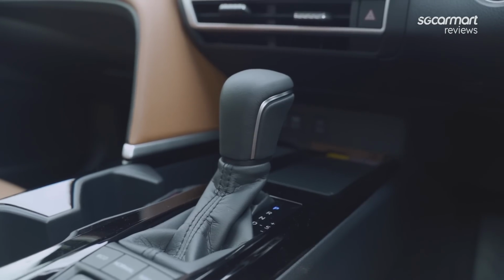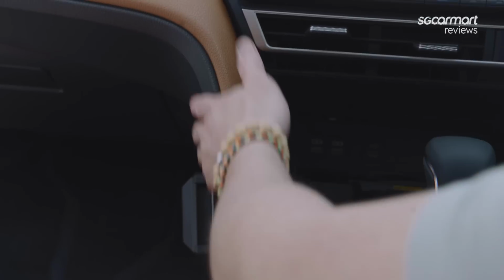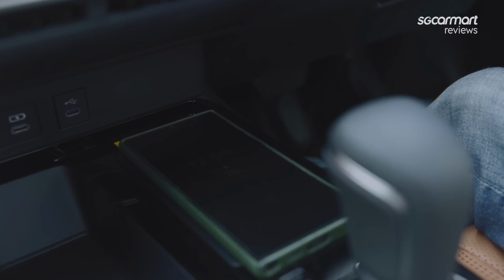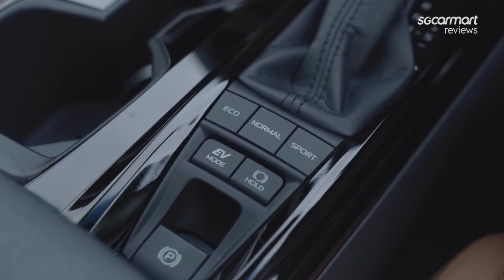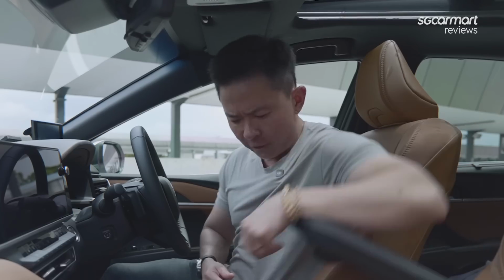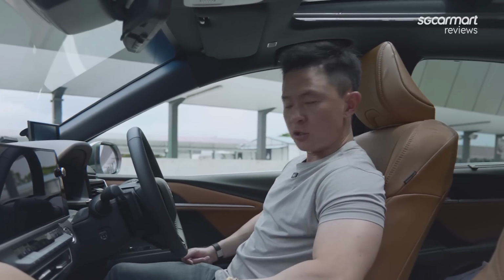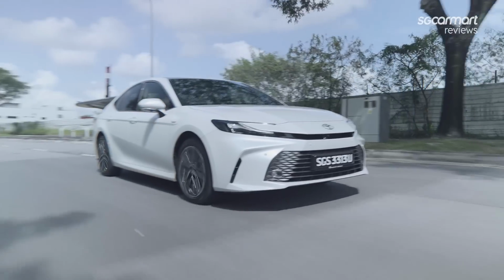And over here, you're all very nicely cocooned. Even the passenger here, because of this curve, it makes you feel like you're in your own business class seat. And here you have a wireless charging system, enough space to put your phone and key fob, ventilated seats, and you also have auto hold function, which is my favorite. And everything else here is all genuine leather. It feels good, smells good. Only question is, can this car drive as nice as it looks? One way to find out.